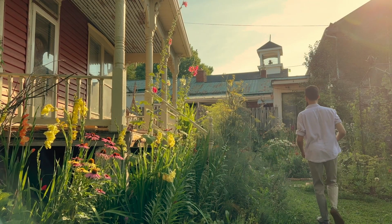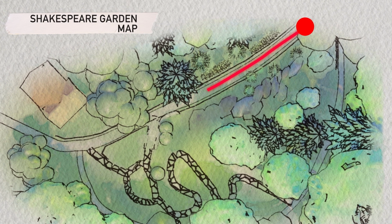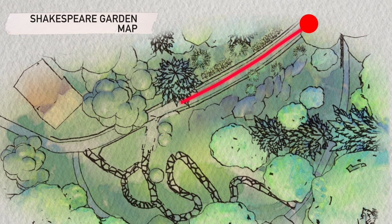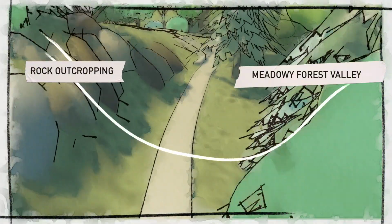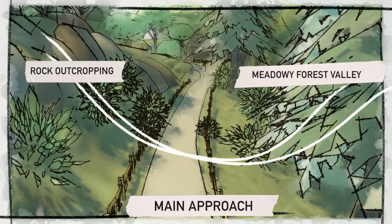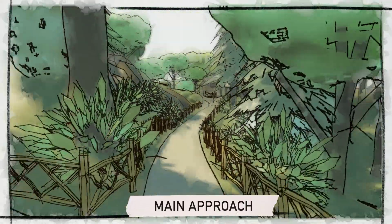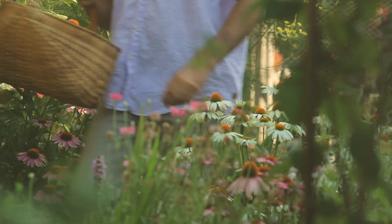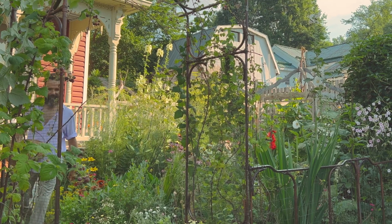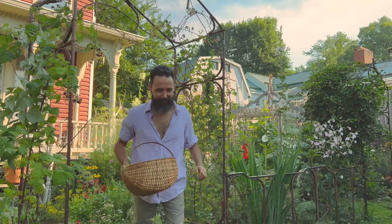We start our tour going down the main road of access into the garden. Upon first glance, I could see that this was a special place, flanked by a rock outcropping on the left and a meadowy forest to the right. The main approach to the garden takes us down a sort of valley. It's quite the bucolic scene, exuding a sense of place different from all other areas of the park. This is achieved by a tapestry of elements working in harmony. It immediately feels like you're entering into a different world.